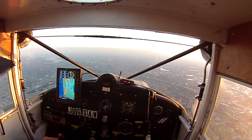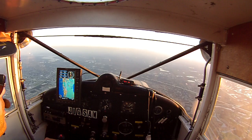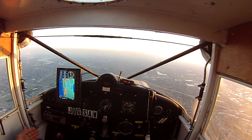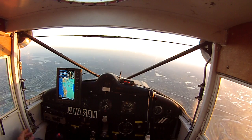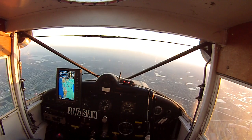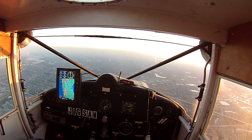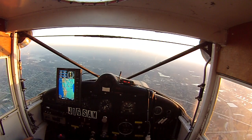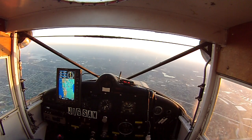Other than that, we need to have a medical certificate. And a medical certificate needs to be a certificate for the type of operation you're doing. If it's for pleasure, a third-class medical is sufficient. If it's flight instructing, a third-class medical is sufficient. If it's commercial operation, you're going to need a second-class medical certificate because you're getting paid, or higher. If it's an air carrier certificate, you need your first class medical as a pilot in command or second class medical as a second in command.